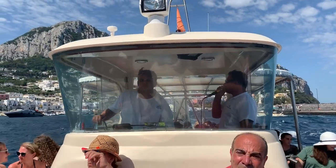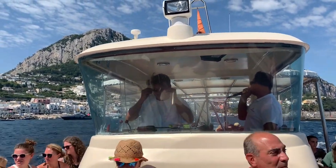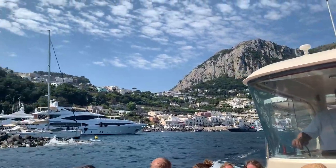Side of the island, and now we go to the east side. On your left you can see the Bay of Naples.